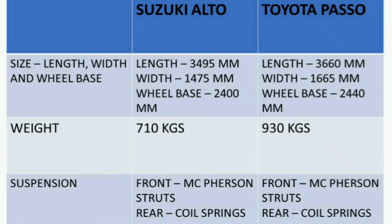So I hope this was helpful. If you're out there looking to buy either of these two cars, I doubt you can go wrong with either of them. The Toyota Passo packs a lot of space. It has a soft ride. It might be more expensive to purchase than the Suzuki, but in terms of comprehensive insurance, it's so much cheaper compared to the Suzuki Alto. But both of them are quite reliable if well taken care of. The spare parts are easily available and they are affordable. So going for either of them, you won't go wrong.